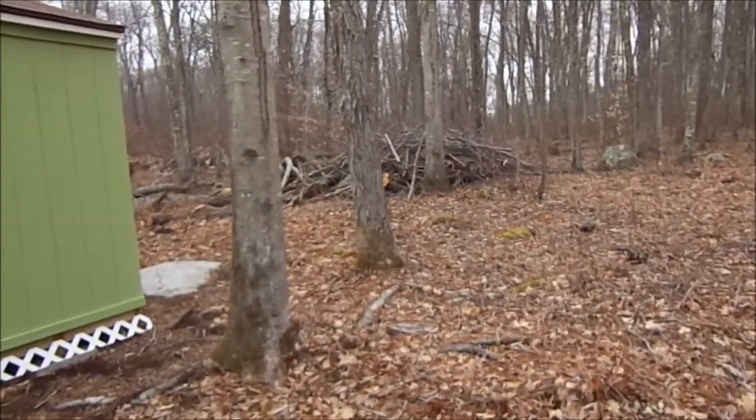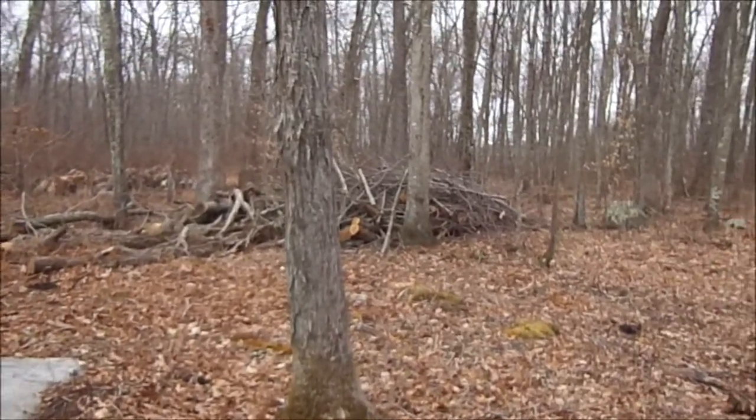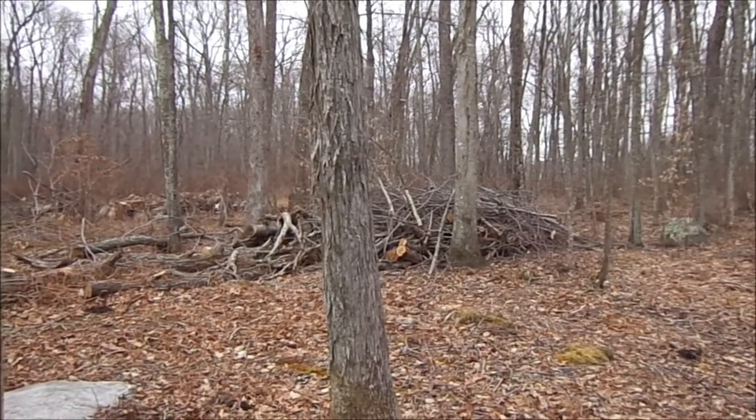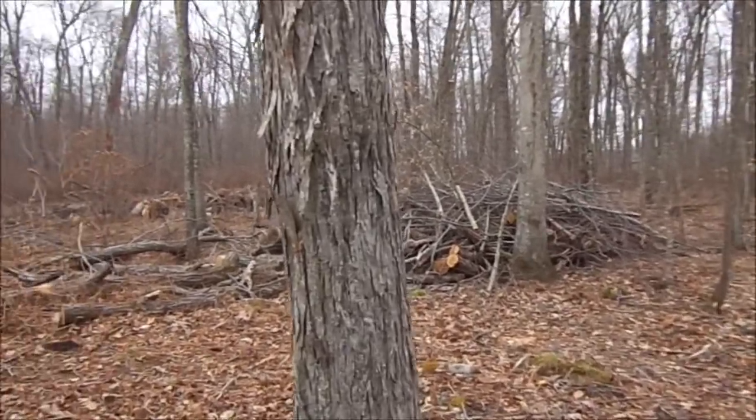Looking out at eye level, what's catching my eye? Oh, there's a chickadee on the little habitat in front of me. Just flew away. Those chickadees love those little habitats we made in the woods.